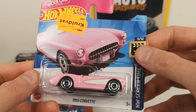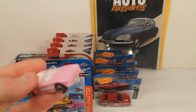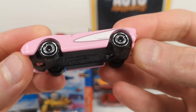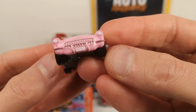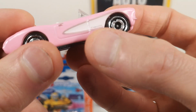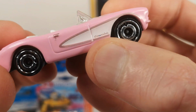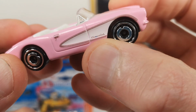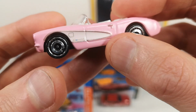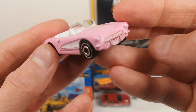56 Corvette, also a new casting from the Barbie movie. And you can see a very plain base. You get the deco in the front, Barbie on the license plate. I'm not sure what it says here on the side. If you know what it says, please comment. Maybe I will be able to read that on a big screen, but yeah. Seems to say that on the front too. No deco in the rear, so just three tempo sides.